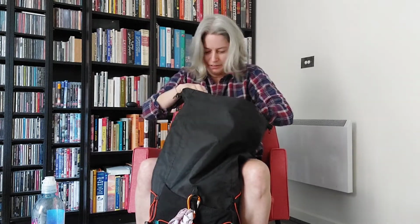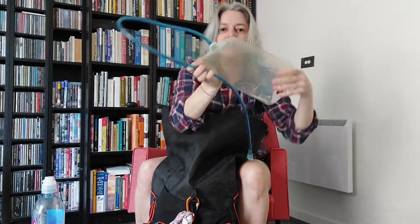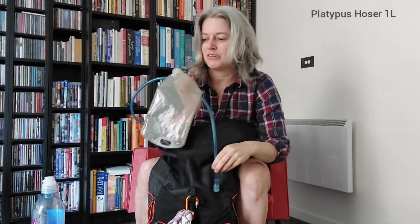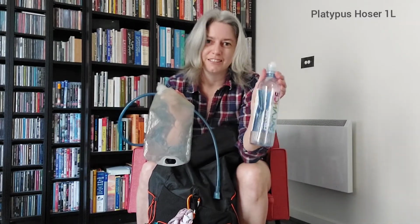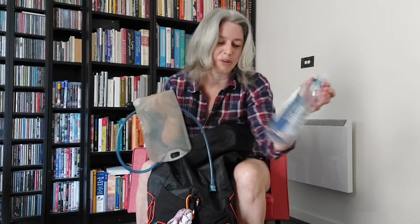I also have in here a 1 litre water bladder. I use that for drinking water while I'm on the move, and then I use the plastic water bottle for drinking out of when I'm taking a break.